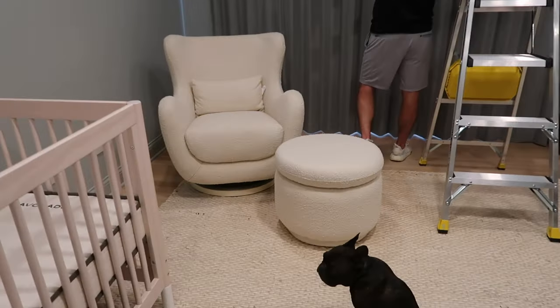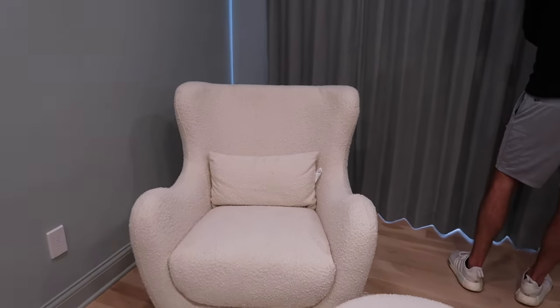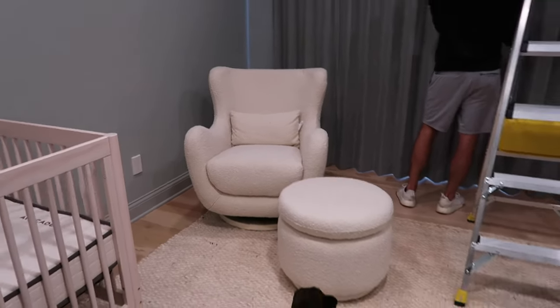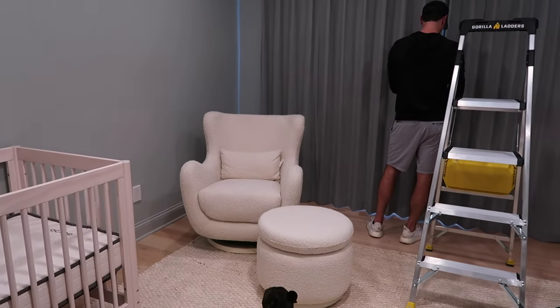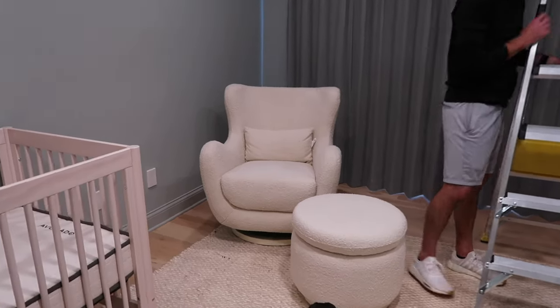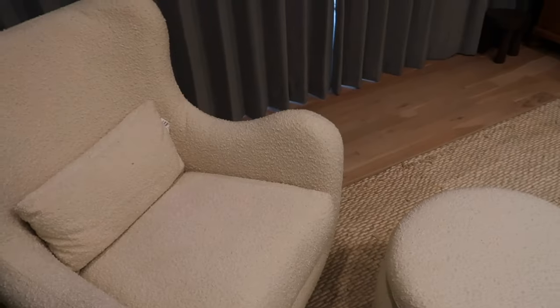I also didn't mention, we already set up the glider that we have here. I need to cut off that tag on the pillow. It's bothering me. But yeah, we got the glider in. I think it looks really good, too. It's just more of a unique shape than the other glider that I have, which I actually really love, the other one that we have in Shay's room. But I just wanted to do something a little bit more fun in here. This has storage. And yeah, it swivels. It rocks. I'm really excited about it.